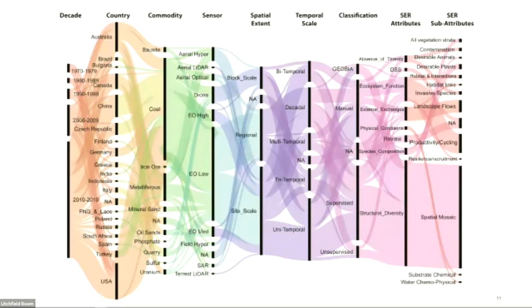these were mostly conducted at Earth observation level and at the site scale, and with the temporal scale looking at unitemporal, so single image, and with classification method, mostly it's supervised. And then the last two columns, I'll talk a bit more in the next slides, but these are the Society for Ecological Restoration attributes from the recovery wheel, which I'll talk about. But I just wanted to point out that most of the data, so we ranked each of the studies depending on which attribute they most closely addressed. And most of the studies fell into the structural diversity attribute, and most of those fell into the spatial mosaic.